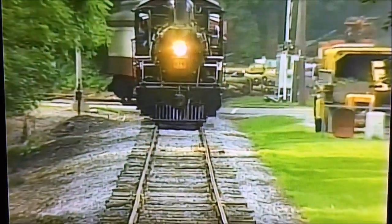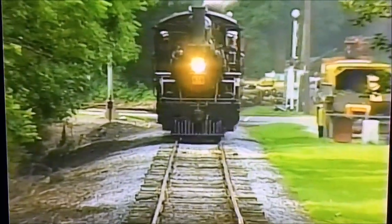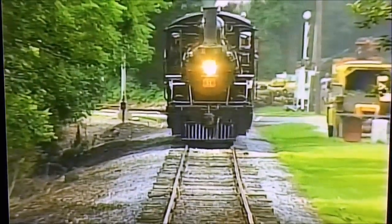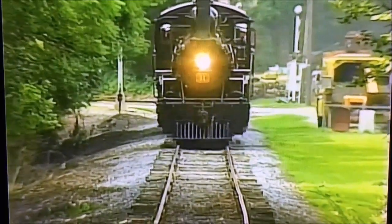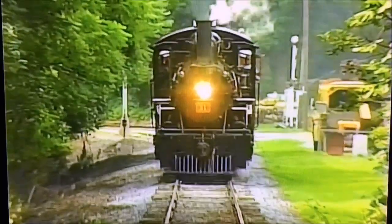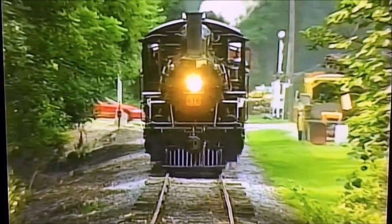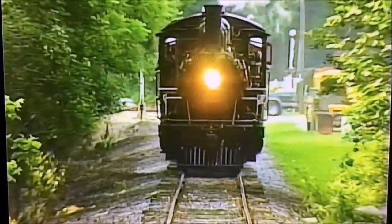Crossing Route 230, also known as Main Street in Middletown. During the colonial years, the pioneers used this road as their main route from Philadelphia to the west. Middletown was established in 1755 and is the oldest town in Dauphin County. It was named Middletown because it was located halfway between Lancaster and Carlisle.